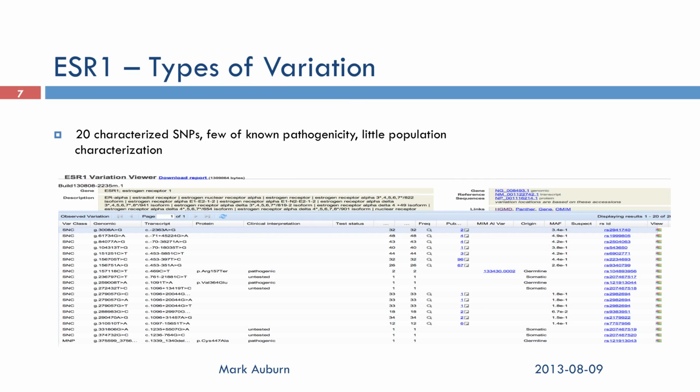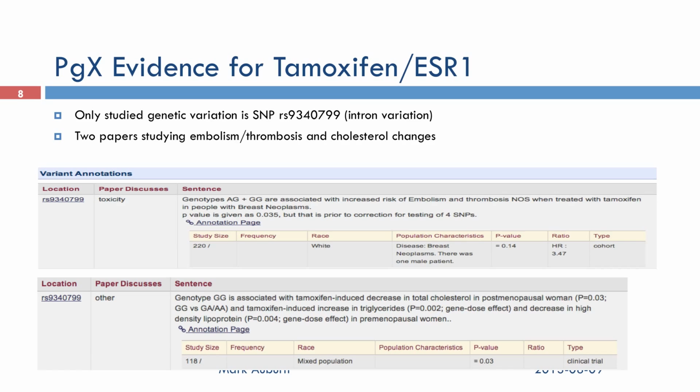There are 20 characterized SNPs. A few of them are of known pathogenicity, and there's not much population characterization. I'm only going to talk about one SNP in particular, rs9340799, which is in an intron. Two papers looked at this. One did not have a significant p-value, but looked into embolism and thrombosis. The other was looking into cholesterol, triglyceride, and high-density lipoprotein effects, and did have a significant p-value.